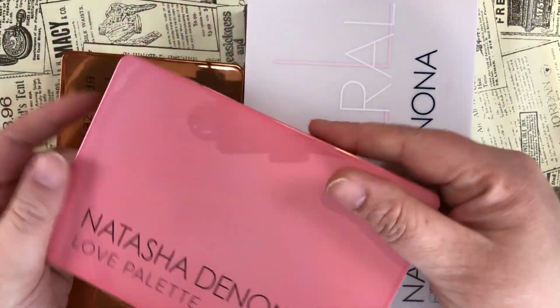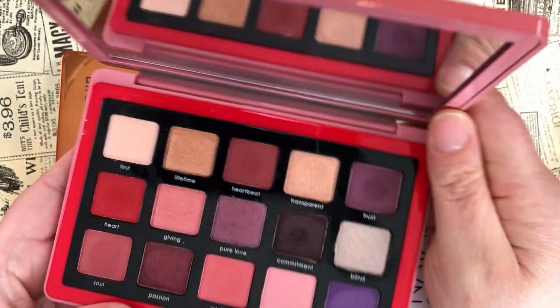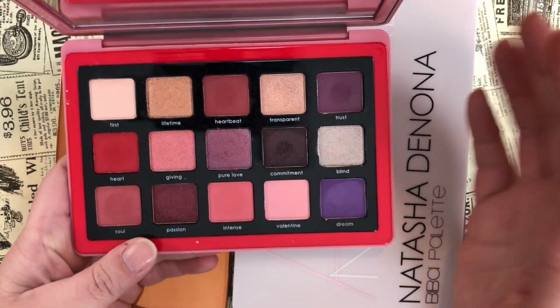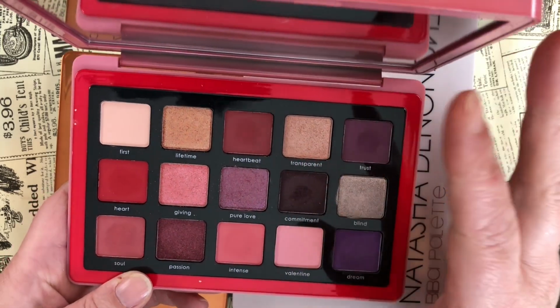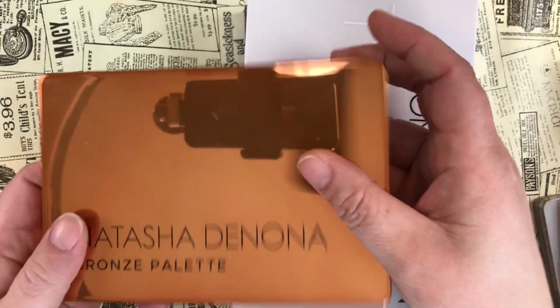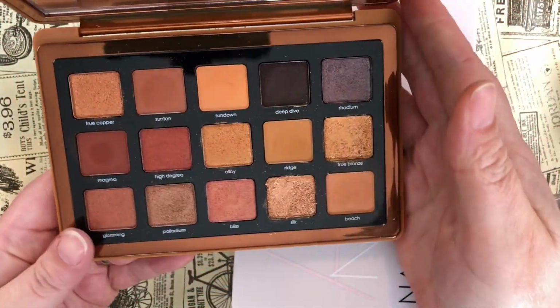Then we have this bright baby here, and while she's not my most used Natasha Denona palette, I do love this palette. It's just one that I tend to want to add some neutral crease or neutral transition shade to when using it. And the last mid-size palette is the Natasha Denona Bronze palette.